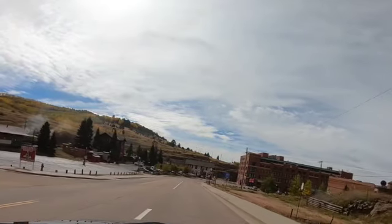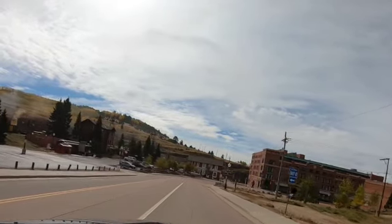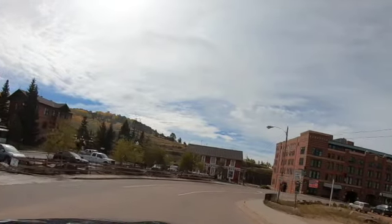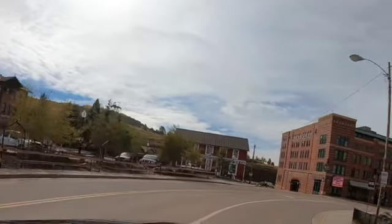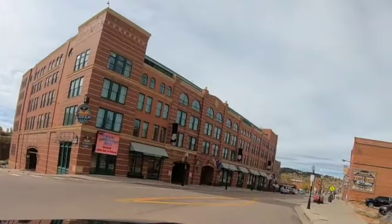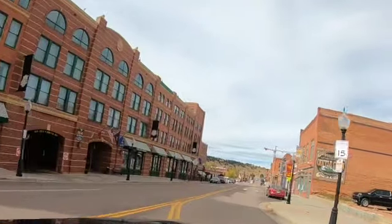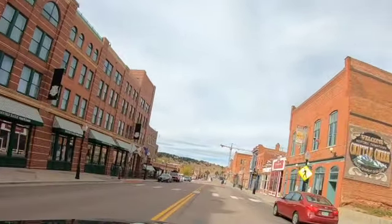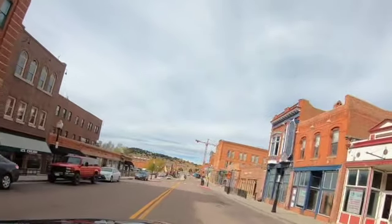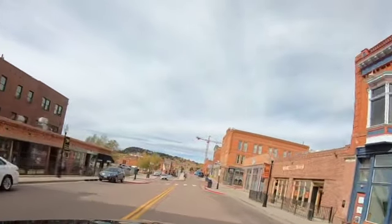You know, Cripple Creek isn't just a gambling town. When you pull in and round the corner here in town, you'll see the train depot, a gift shop. There's a little train ride that you can take. There's mining tours. There's gift shops, restaurants, and there's museums scattered around the town where you can really explore the history of Cripple Creek mining in the American West.